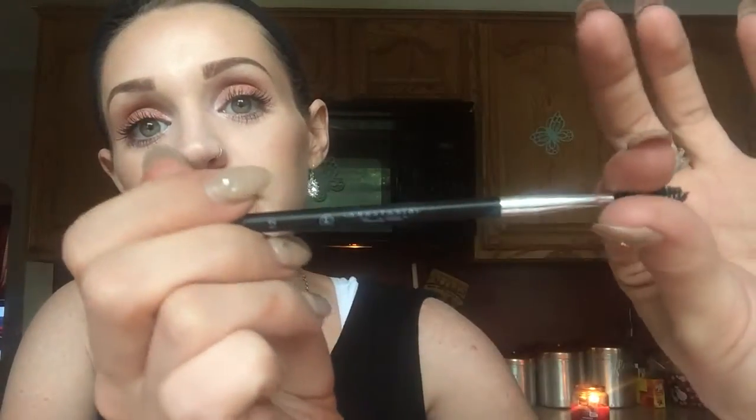It's so thin, but it's nice and dense and still kind of soft. It has a little give to it. Even the spoolie on it is hard and dense, and I just absolutely love this.